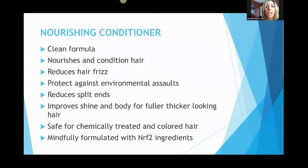And the conditioner, again, very clean formula, nourishes and conditions the hair. You're going to reduce the frizz. So again, those split ends, you're going to be closing up those ends. You're not going to have the frizz from it. Protects against the environment, improves shine and body, safe for chemically treated hair, again, NRF2 ingredients.